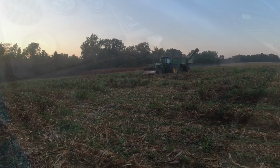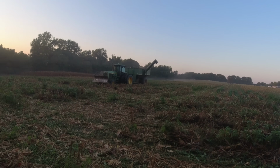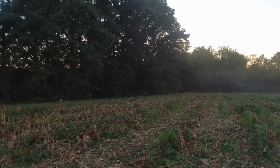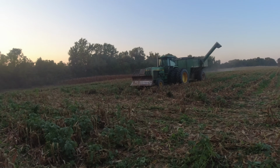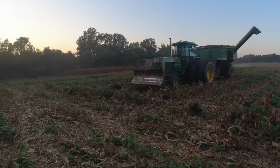Well, we're right here at dusk, about to finish up a 42-acre field. Sounds like my neighbor down the road running. I don't know if we're gonna move over across the road and open that up or call it a night.